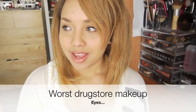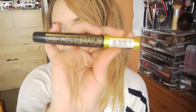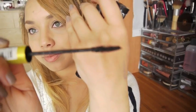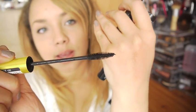Mascara wise, I find drugstore mascara is quite hit and miss. I love buying mascara from the drugstore. Rimmel Lash Accelerator, it just didn't do anything for my lashes. I don't believe that these actually make your lashes grow either, to be honest. If they do, it'll be a tiny bit. I might be wrong, but I don't believe it when they say it's going to make your lashes grow. The brush looks like that. It's quite small. This is probably quite good for getting the inner and outer lashes, but it just didn't do anything amazing. I was just like, it's okay. I like mascaras to give my lashes a lot of volume, and it didn't do that.